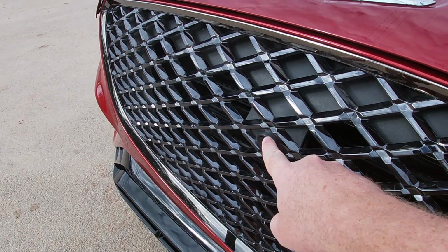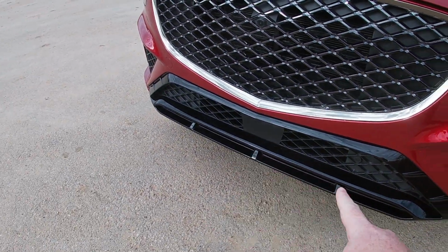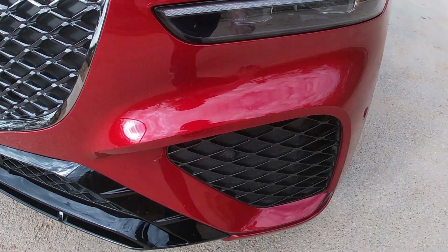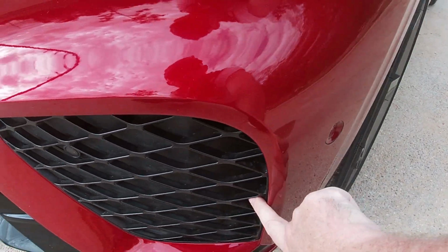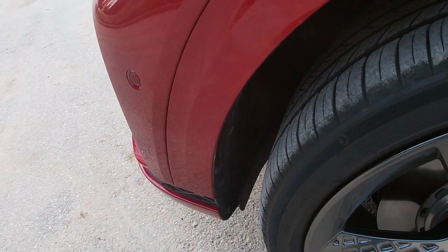This one does come with the optional 360 camera, and I also like little touches like the black trim along the bottom of the bumper, and also things like the air skirts which go right through the front of the bumper and exit right out here just in front of the front wheels.